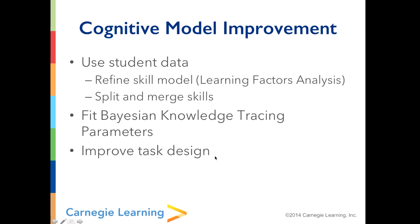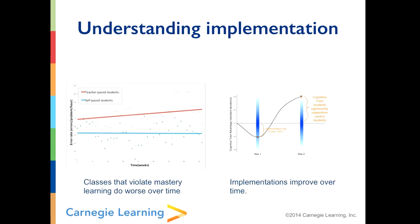And then also we're using a lot of data-driven task design, so we can look specifically at the kinds of errors students are making and how we can improve the task design so that students don't make those errors and transfer better to other tasks.